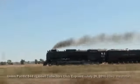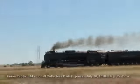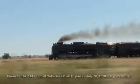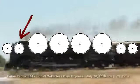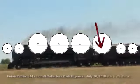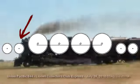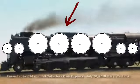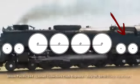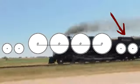Now, you might be wondering what FEF stands for. It's actually the wheel arrangement. For those unaware, a wheel arrangement is the configuration of wheels on the steam locomotive. Wheel arrangements usually consist of three numbers, the first one being leading, the second one being driving, and the third being trailing wheels. The leading wheels will guide the locomotive around tight curves, the driving wheels drive the locomotive forward, and the trailing wheels usually support either the cab, the smoke box, or sometimes even a bunker.